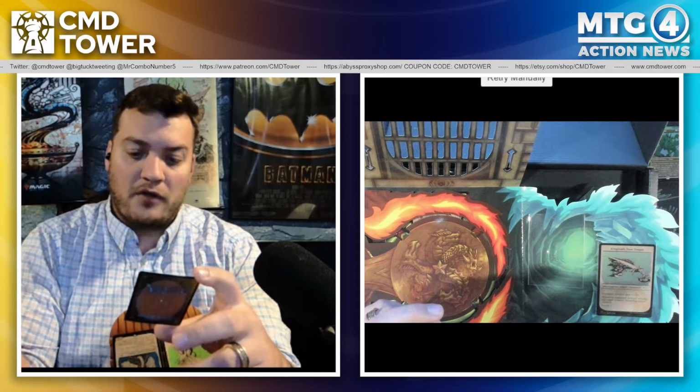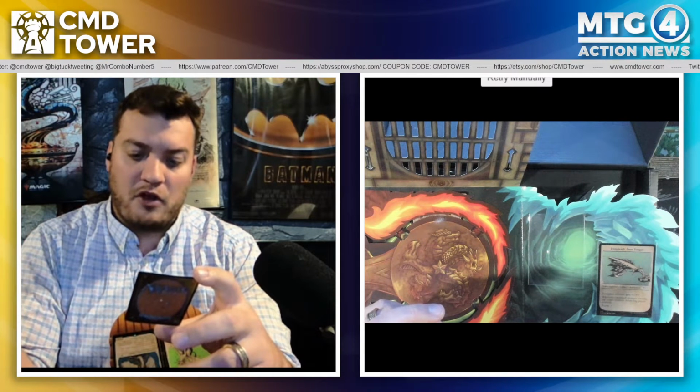Flying, Vigilance, 4/3. When it dies, create Icing Death Frost Tongue, a legendary white equipment artifact token with equipped creature gets +2/+0, and whenever equipped creature attacks, tap target creature defending player controls, and equip 2. Okay, I mean, I don't know. It just seems like a generic white good stuff card, potentially. And then we do have the equipment here.